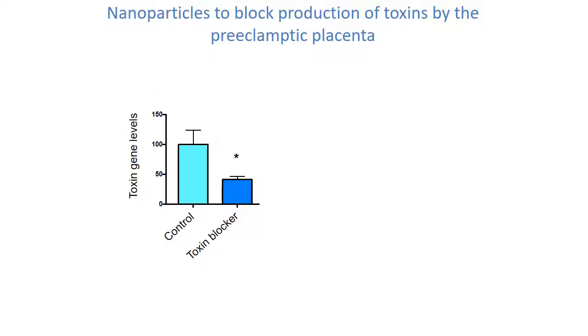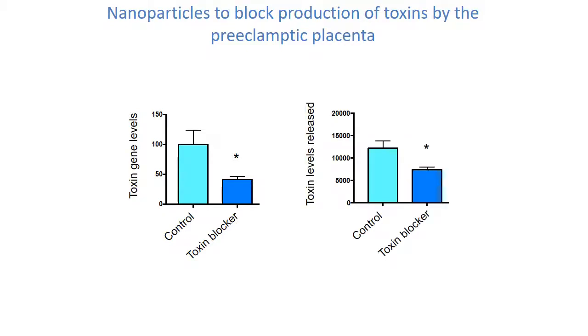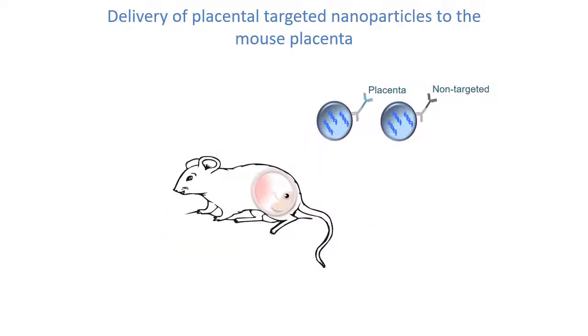So you can see from the graph on the left-hand side, you've got our control, and on the right, basically, it's these targeted gene silencing agents. And we're able to block the production of this gene, but importantly, we're able to also show that we can block the actual release of these proteins or these toxic factors that would go out into the blood.